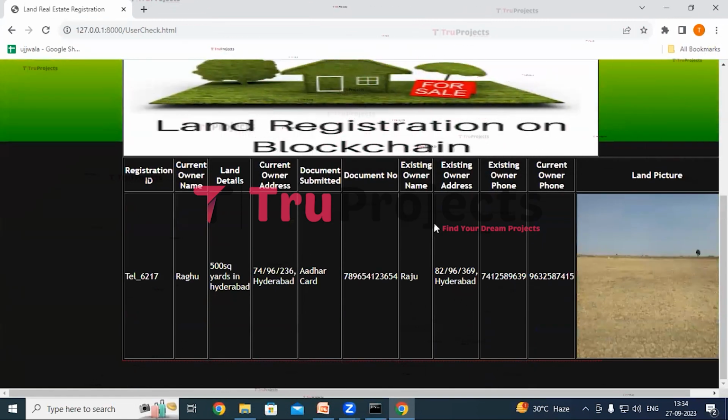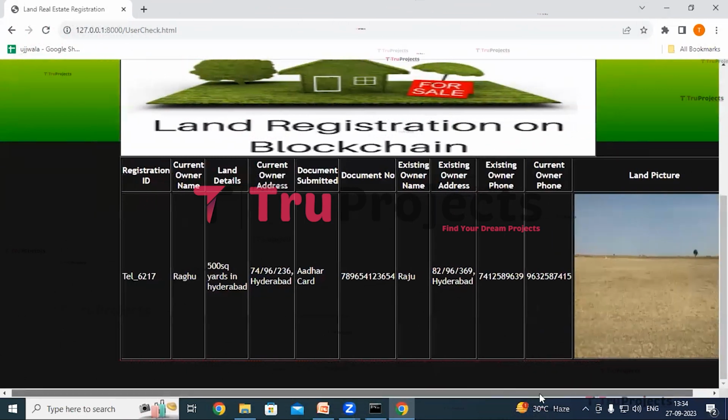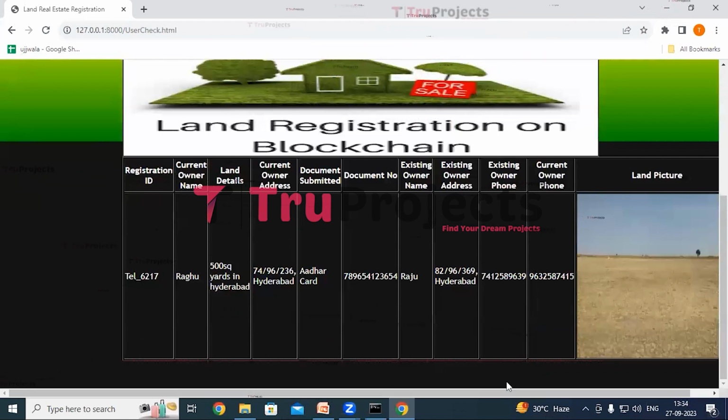So here we can see the land details associated with the registration number entered. We can see the registration ID, current owner name, land details, current owner address, document submitted, document number, existing owner name, existing owner address, existing owner's phone number and the current owner's phone number, and we can also see the land picture. So similarly, we can store any number of land details into the blockchain and retrieve them.